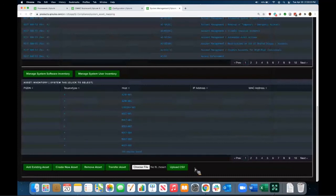We can upload a CSV file. It needs to have at least one of the 4 fields that you see here: fully qualified domain name, host, IP address, or MAC address. It needs to have one of those fields filled out, and then you can upload it and it'll add it to our asset inventory. And then finally, we can do a system tag.